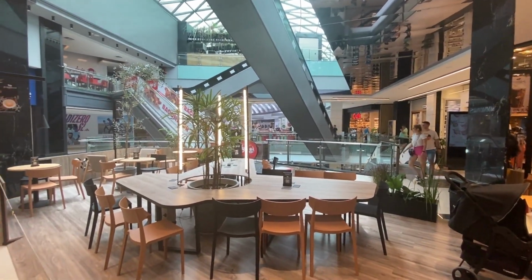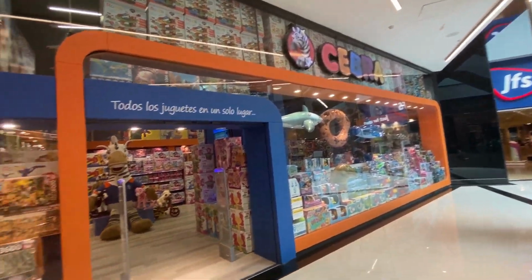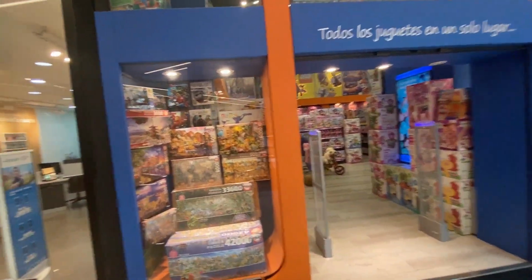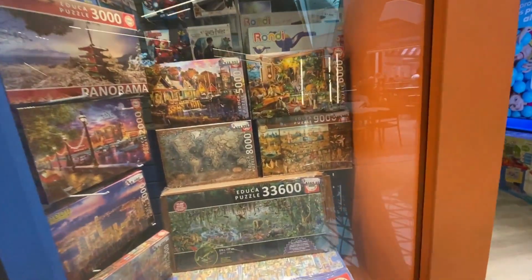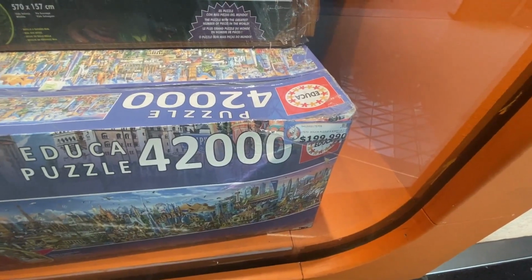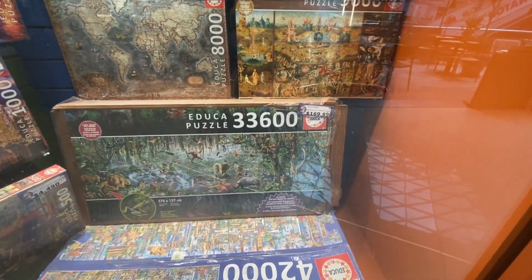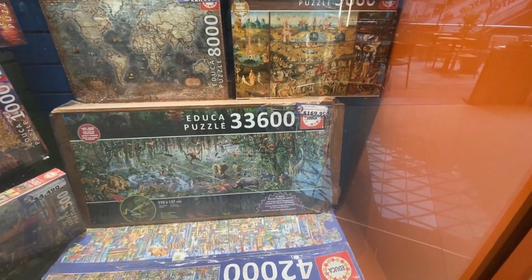Here we are now on the third floor of the mall with some other great offerings as well. You have Zebra, which is a toy store. We can get some more prices to kind of give you an idea of how crazy some things are. This 42,000 piece puzzle is almost 200,000 pesos. This 33,600 piece puzzle is 169,000 pesos.